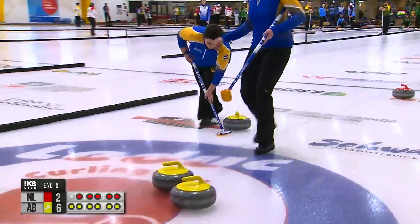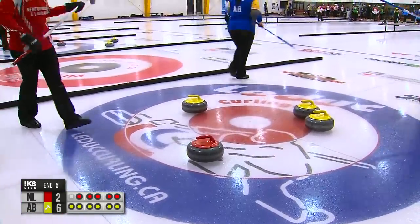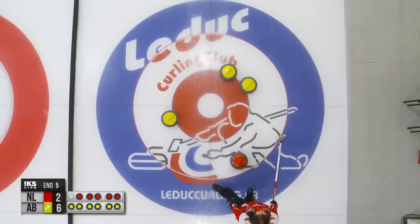So Alberta looks to make a hit here, and we'll catch it just off the nose as they do sit three clustered around different sides of the forefoot here. So good rock positioning for them so far, to have some things to work with. So we'll see what Newfoundland wants to do.